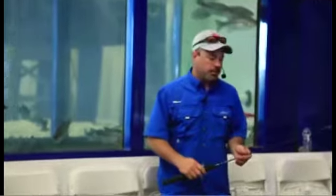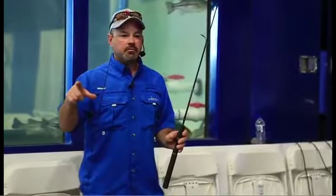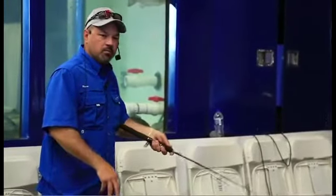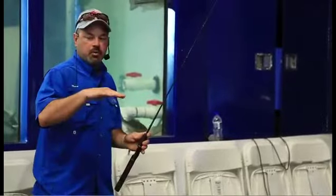A popular technique right now, with the spawn going on, is jerkbait fishing. Anybody know jerkbait fishing? Typically with jerkbait fishing, they're throwing out that little lure, holding the rod down toward the water and jerking it. So on a boat, your platform is usually a little bit higher. On a kayak, you may be a little closer to the water.